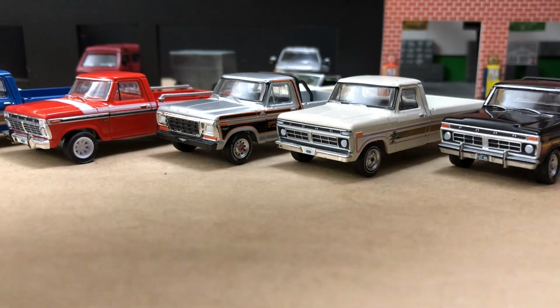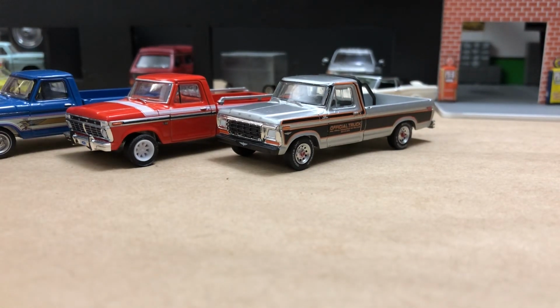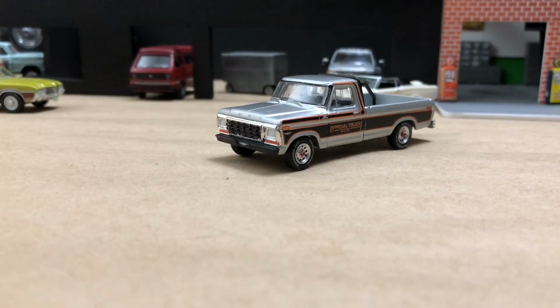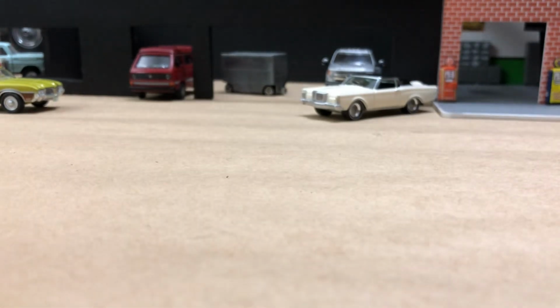Alright, so I'll put our Fords back. A lot of Ford trucks today. It's probably going to be like this when the Chevys are coming. Unfortunately, I'm not discriminatory in terms of diecast. As long as it's American trucks, I'm all in. Okay.